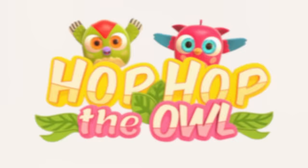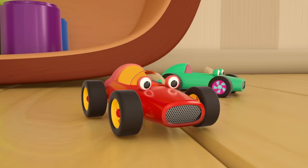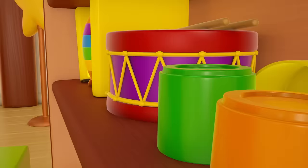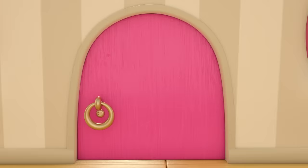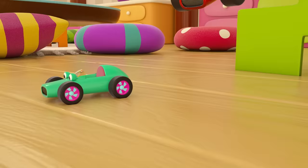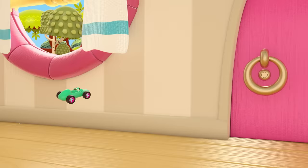Hop Hop the Owl's tidying up. He's clearing his toys off the floor. Hello! Where can you park the cars? It won't fit there. Knock, knock. Who's there? Get up, Hop Hop. Peck Peck's come to see you. He's got a surprise for you.